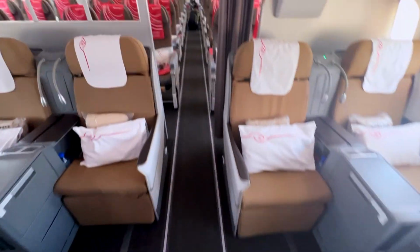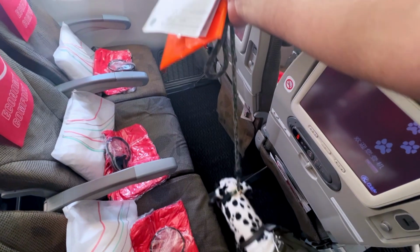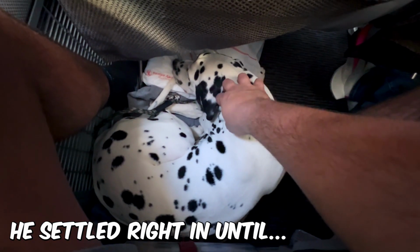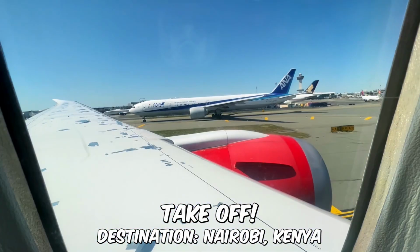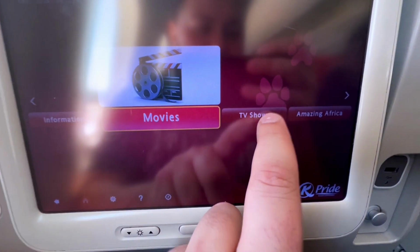Right, through business class. And here we go. This is extra leg room. And this is me right here. 12A and 12B. Please, inside. Good boy. Good boy. I think they know I have a dog. Got little paws on the screen. How do you get through a 14-hour flight from New York to Kenya?